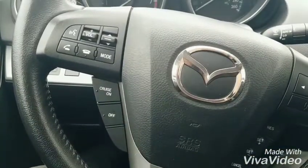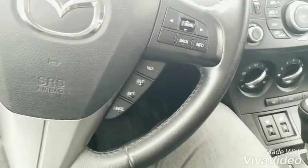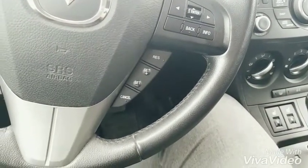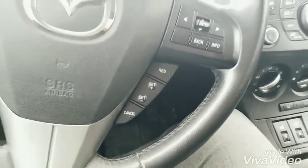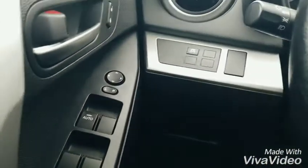As you can see, all your volume and Bluetooth controls are on the left-hand side, along with your cruise control. And on the right-hand side, there's your cruise control there. That is also how you control the DIC, the Driver Information Center. It is power windows, locks, mirrors.